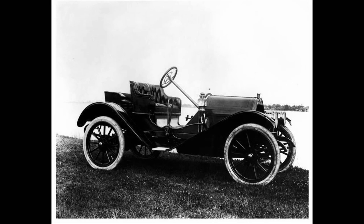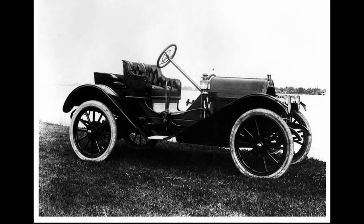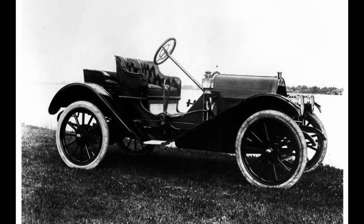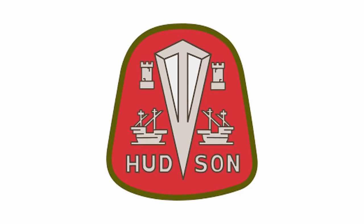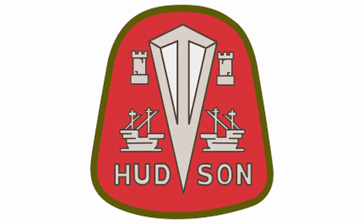Okay, Hudson started out in 1909 by some engineers that had worked for Thomas Flyer, and they were involved in the race cars that they had, and they wanted to build a dependable car for the average person to enjoy. So they got together with a man by the name of Hudson, who had department stores, and started the Hudson Car Company. The company was funded by Mr. Hudson, and so he got to put his name on the logo.